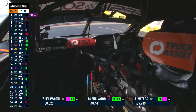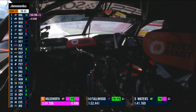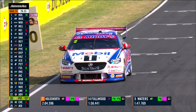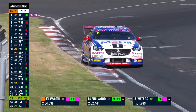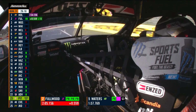With Lee Holdsworth here, he's in the final corner and on target at the moment to jump up the order in the truck assist entry. He goes to the top on a 2-minute 4.5. The first driver in the 4s this afternoon. So he advances his first move. It's a 0.68 of a second margin over Chaz Mostert. Bryce Forward has been mighty impressive this weekend, and he's just reconfirmed that once more with a 2-minute 5.1.